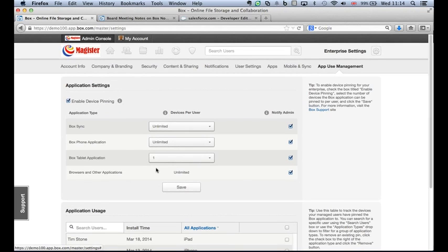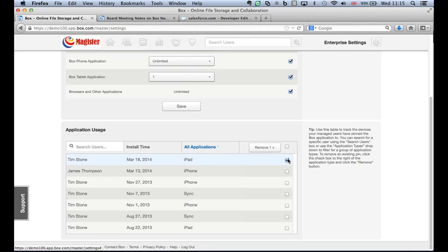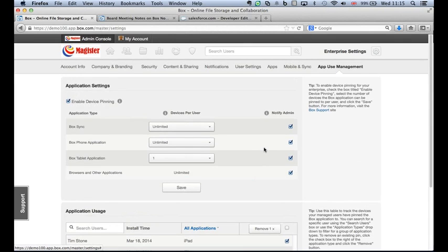What that also means is if I go to this section here, I can see any of the users who've installed that app on any device, so Tim Stone has installed Box on his iPad. Now, if I were to leave the company or have my iPad stolen, for example, then the administrator has the ability to select that and actually remove my access to my corporate account on that device. Okay, so making sure that nobody else can have access to that content. Okay, so just very quickly there, a few settings. I haven't run through all the tabs, just to keep it nice and brief, just to show you some of the options that the administrators are able to set up.